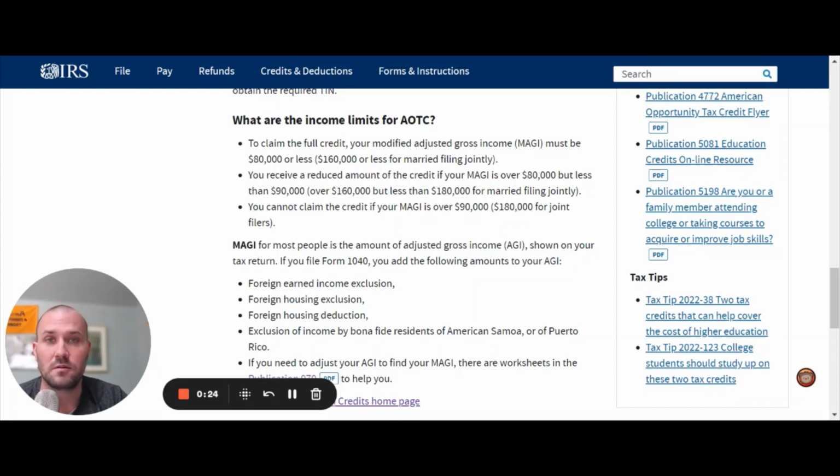If you're single filing and you want to make sure that you get this credit, your income must be $80,000 a year or less. If it is, you're eligible for the full credit, that full $2,500. If your income is between 80,000 to 90,000, you're eligible for a reduced benefit. In other words, it will begin to phase out at that point. Anything over 90,000, you're no longer going to be eligible for the credit.